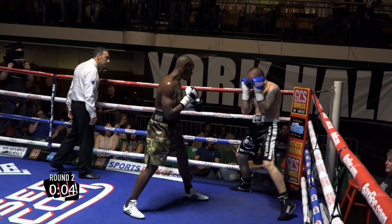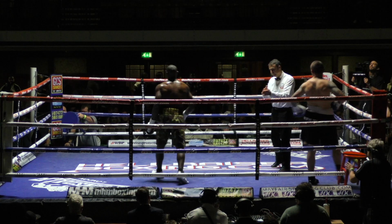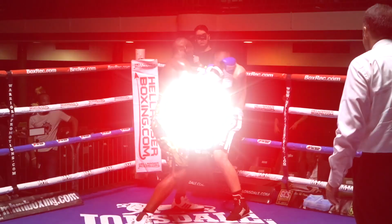It's good boxing from Andre Sterling. You'd never think he was a light heavyweight where he's controlling his body out there and he's moving and he's jabbing. Combination, the range of punches. Looking really good.